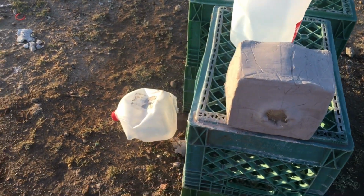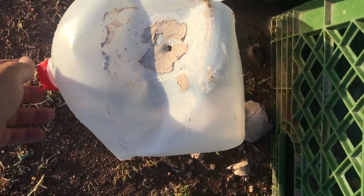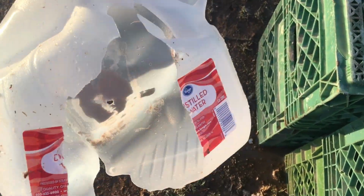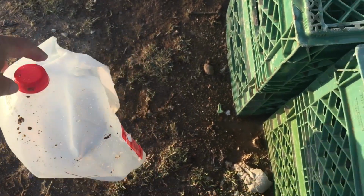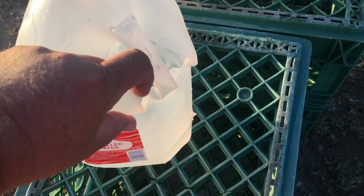The water jug that was right behind the opening block of clay is right here. Here's the entrance side on it. Here is the exit side. Water jug number 2 got hit right about there. Had some hydrostatic damage at the back.